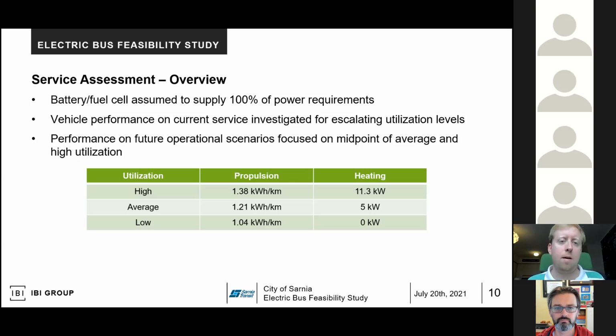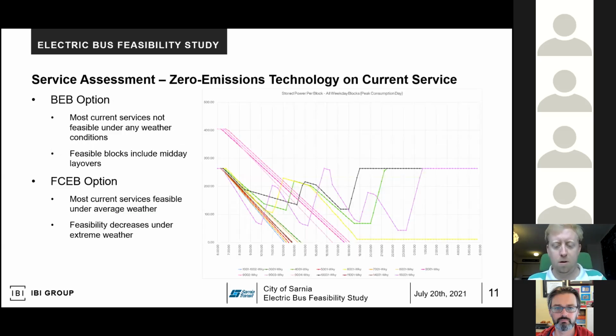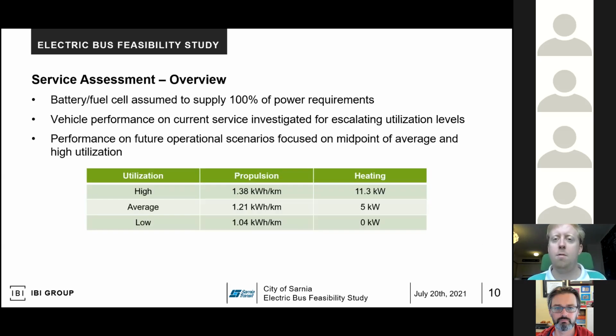So the service assessment level, once we had those parameters established, we looked at the properties of the vehicle, and we assumed that the battery or the fuel cell would supply 100% of the power requirements on board. We didn't want to use one of those diesel onboard heaters because we wanted to really keep it pure from the perspective of carbon neutrality, to see what it would actually take to get to 0 carbon emissions at tailpipe.